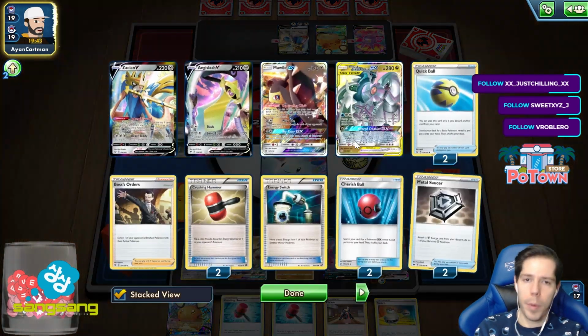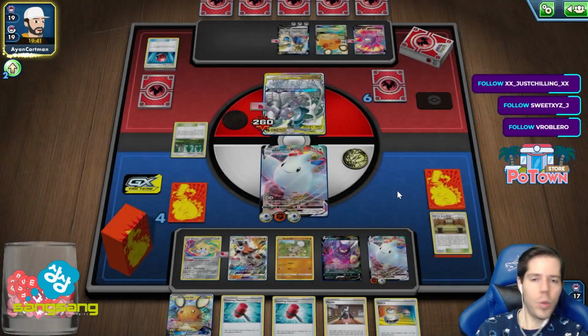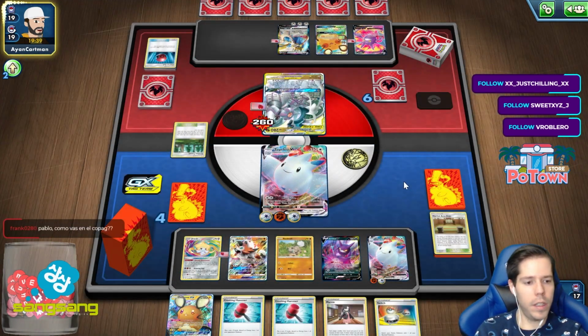Okay, so my opponent might switch. If they do, it's generally not the biggest of deals.